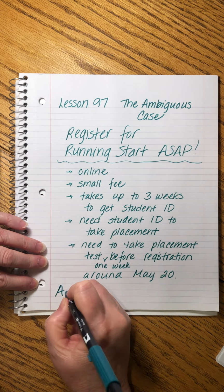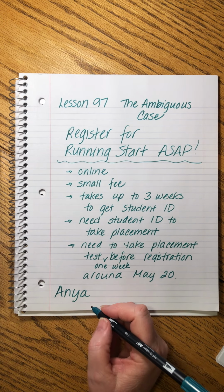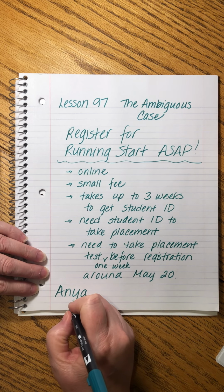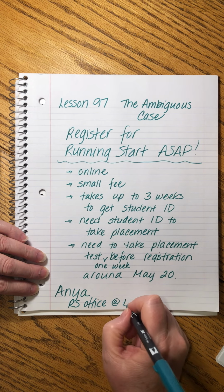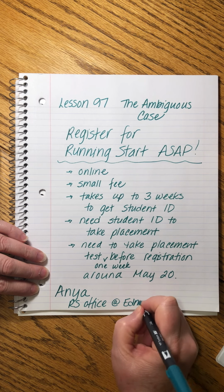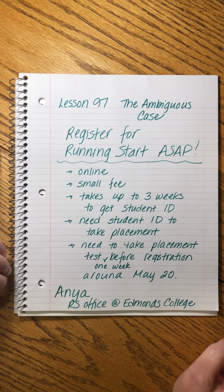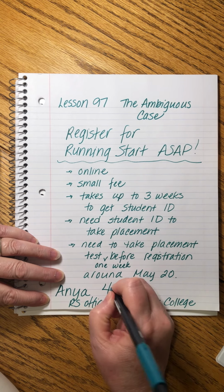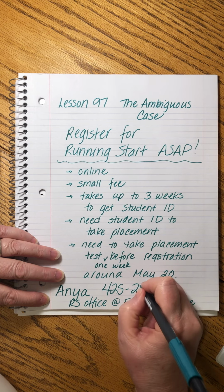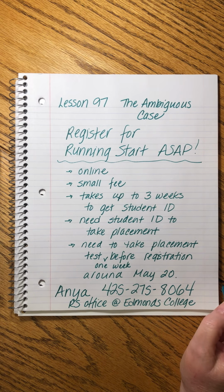There is a lady named Anya. She works in the Running Start office. She's not a counselor or anything. She's like an administrator type person. She works in the Running Start office at Edmonds College, which is what we're calling it now. And I talked to her last year in great depth, and she asked me to make her phone number available to my students. Her number is 425-275-8064. And she invites you to call or text her if you have any questions.